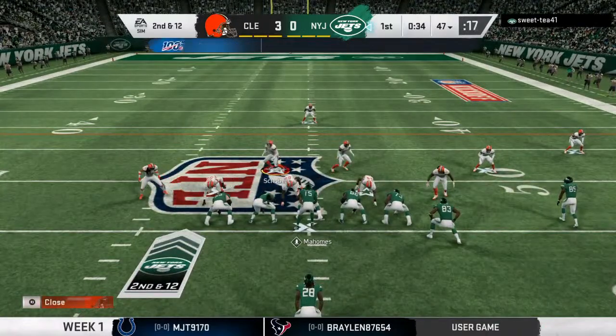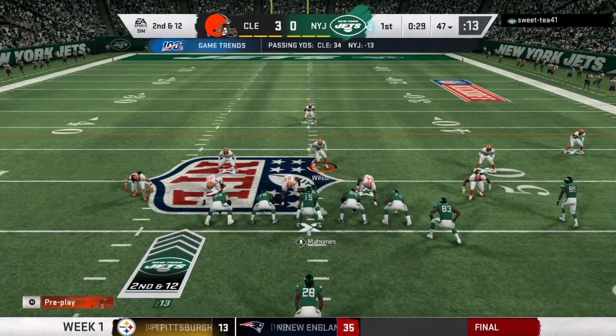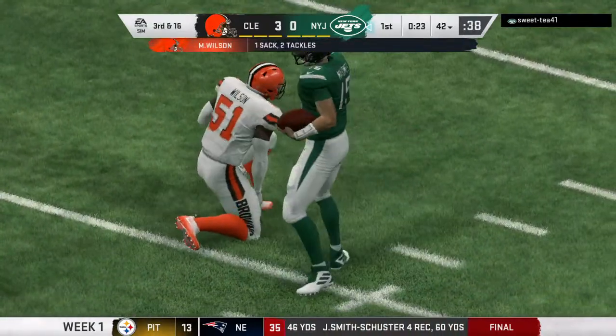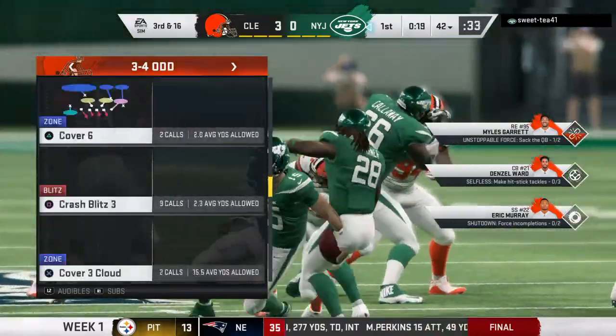So when you talk with GMs who are putting together a team, a lot of them say we're going to build from the inside out, because if you control the line of scrimmage, you control the rest of the ballgame. Nowhere to escape, and he goes down. Mack Wilson showing his strength and quickness there, a loss of 4.